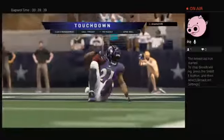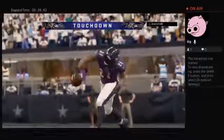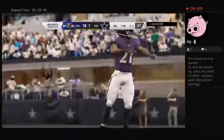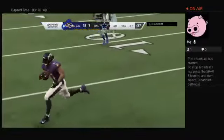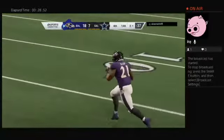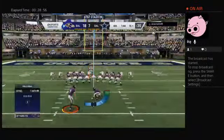And all the way in for a Ravens touchdown. Mark Ingram, 76 yards as the Ravens push further out in front. Well, it'd be real easy to say that they are firmly in control right now, but I'm looking at your face and I'm thinking I've got to be careful with that.